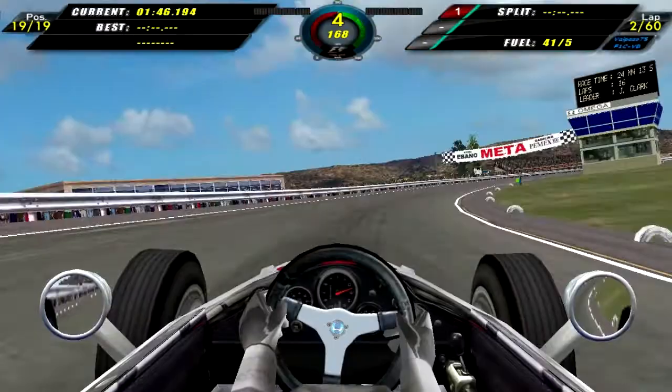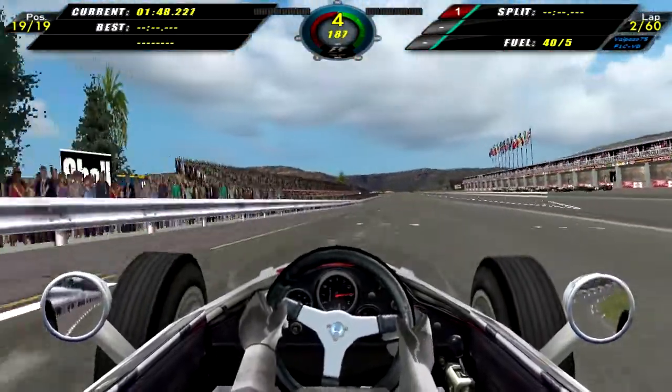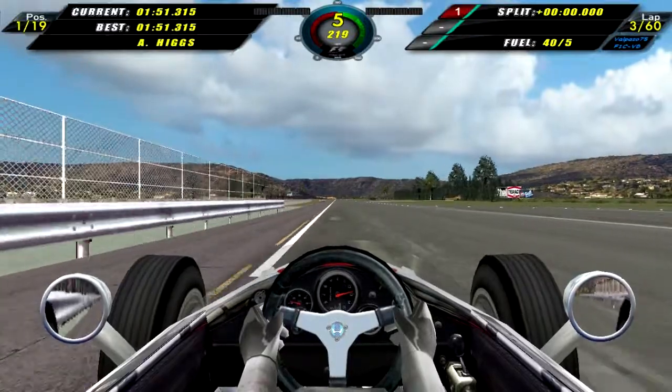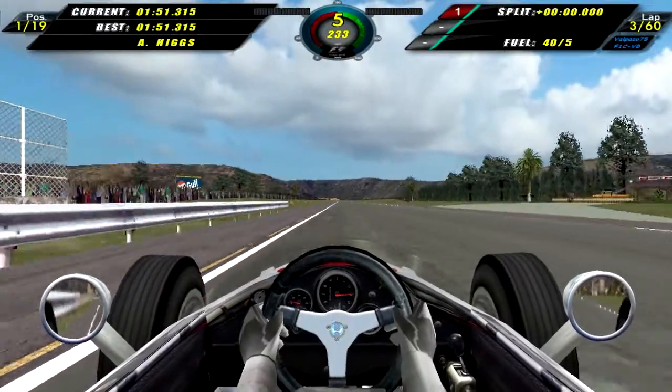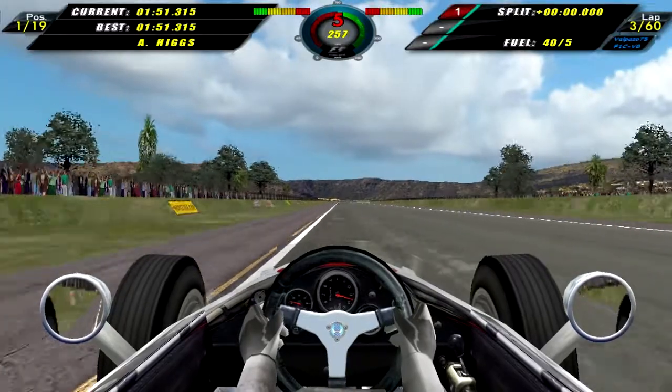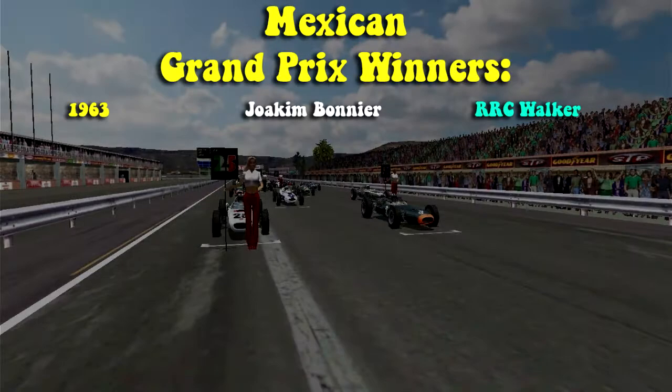And here we are in qualifying for the Mexican Grand Prix, coming around to set our first and only qualifying lap, because I realized that no one was actually qualifying. This is halfway in the session and no one went out, so I managed to post a 151.315, which places us in pole position, and well, that's that.